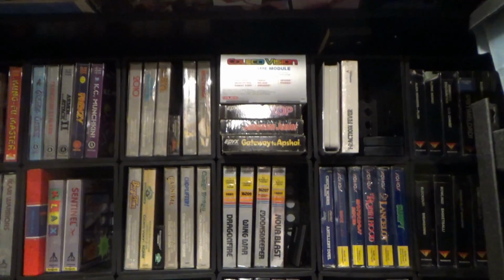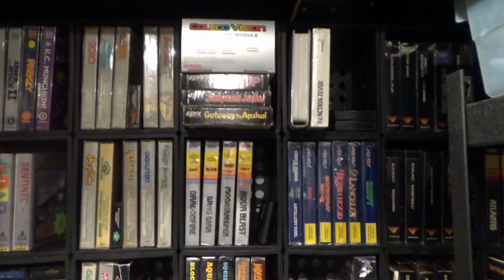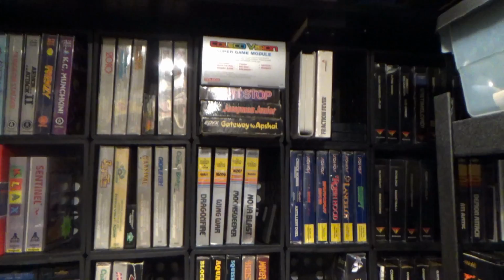Next up is my ColecoVision collection. Again, I collected this over the years. Coleco is a lot harder to find. It's kind of neat to go up in Canada and see it more popular. I guess Coleco up there was a lot more popular than the 2600. And I have several of my ColecoVision games in box.